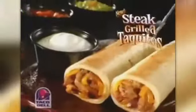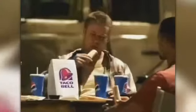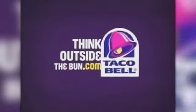Taco Bell's new steak grilled taquitos. Authentic marinated carne asada steak, hand-rolled and grilled to go with your choice of dip. For carne asada steak you can eat anywhere. That looks delicious. The taquito or the guy? Think outside the bun.